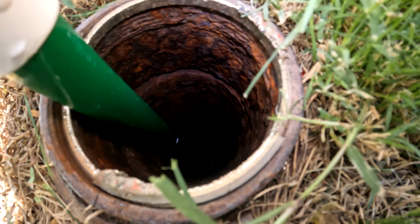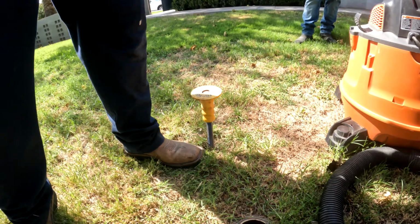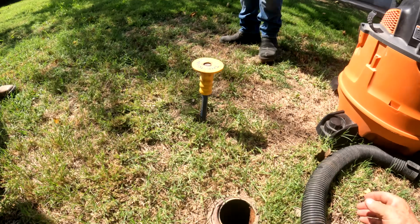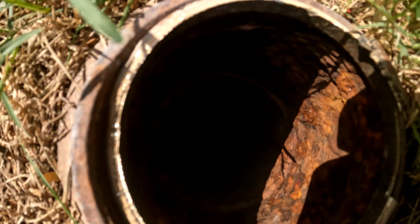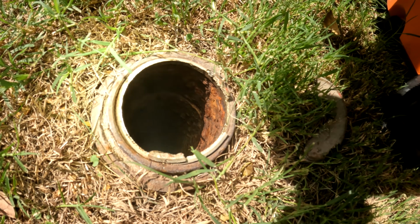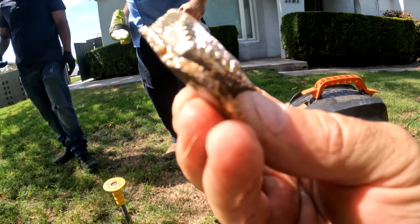Let's see. I'm almost there. Oh, here we go. Not a winner. Oh, I knew it. All right, let's use the vacuum. Oh, look at it, the shop vac one. It's right there. Look at this. Yep, it's out. Oh, yes.